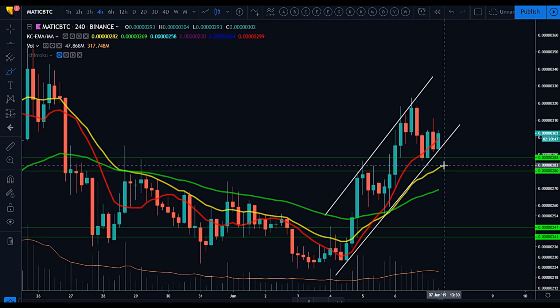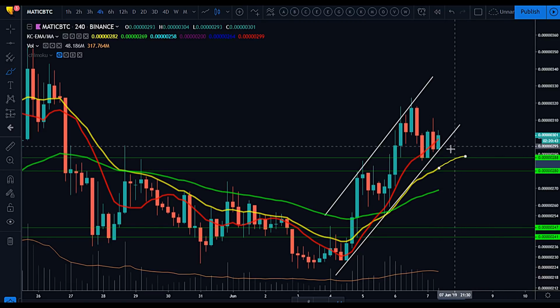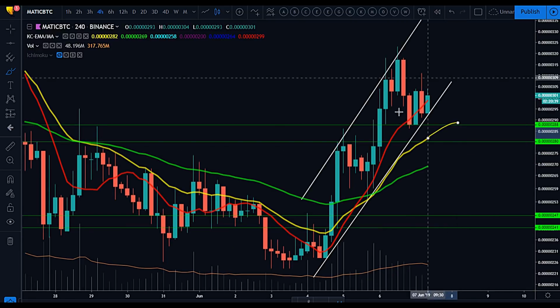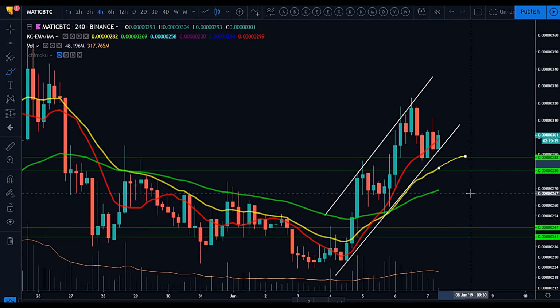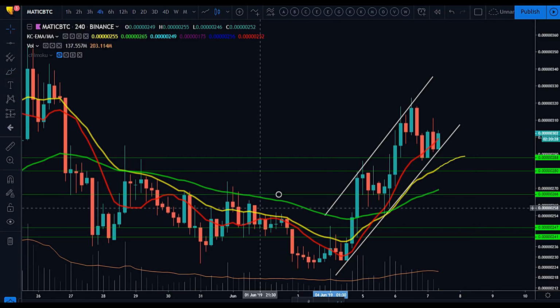But I think that's going to come up like that, and then this would end up being your zone. I wouldn't want that to happen too, because it would be breaking this channel. But hey, these channels, I wouldn't put too much credence on this channel. I'll put more emphasis on this 21 EMA on the 4 hour chart. That being said, I wouldn't want it to break to the downside over here. You could be looking at this as another buy zone, right?